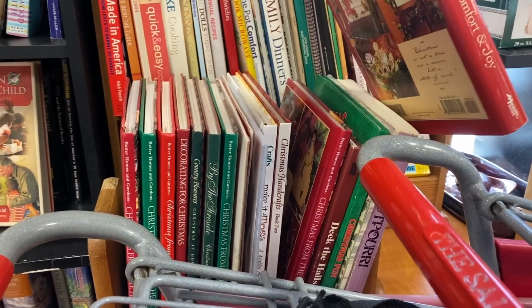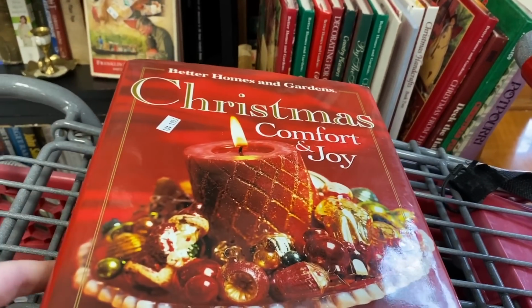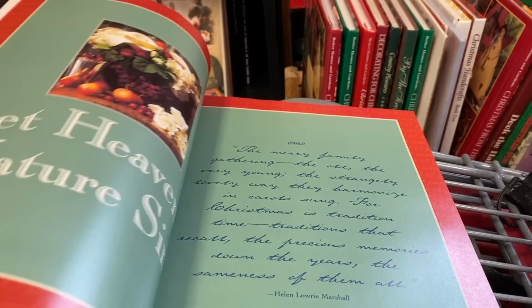This is one I did purchase. It was only $1.99. It's a Better Homes and Gardens Christmas Comfort and Joy. It was put out in 2002. It's just filled with different Christmas ideas, recipes, crafts, and things like that.